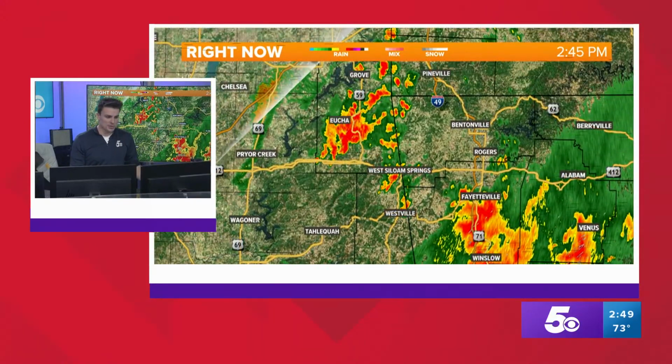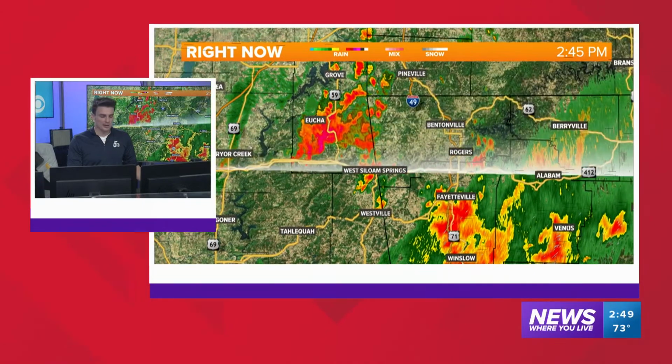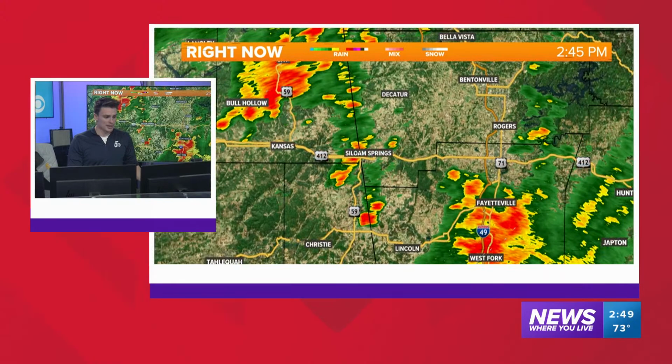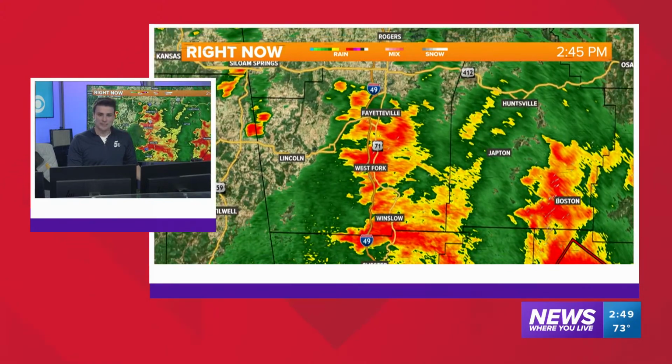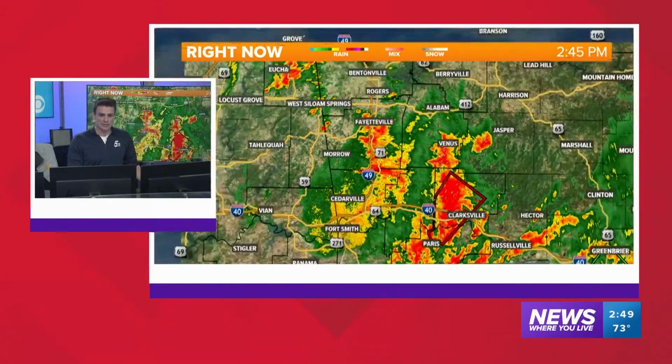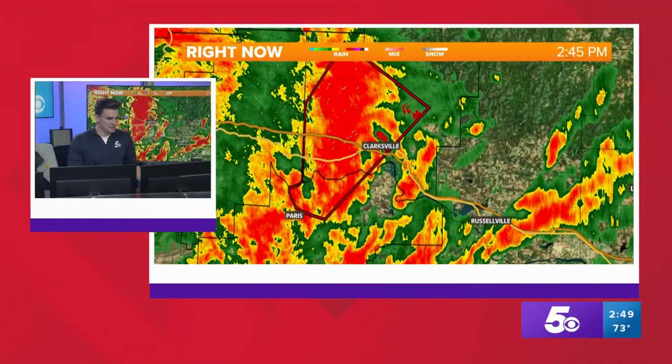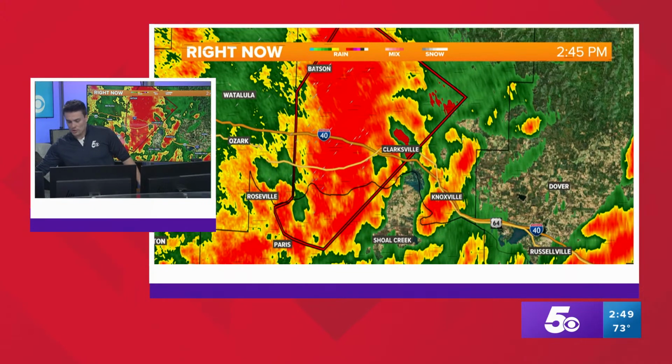Zach, it looks like we've got some thunderstorms popping up right next to the state line there with Oklahoma as you go toward Delaware County right now. So even western Benton County could get some heavy rain. Some of that rain's now making its way into Fayetteville too, but it's mainly on the eastern side of this complex is where we've got the strongest thunderstorm with that tornado warning.